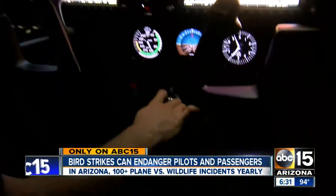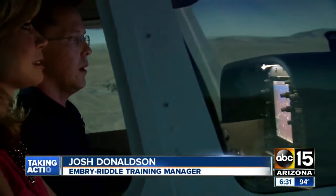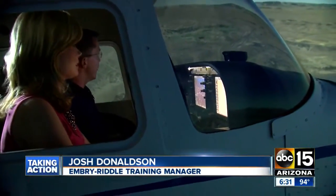In this case, we have a total engine failure if it had significant damage. The first thing, of course, is fly the aircraft. So we're looking for the place to land.